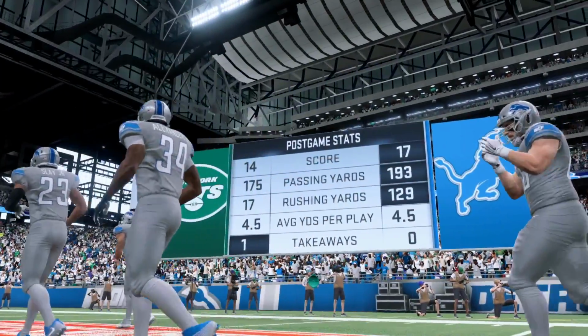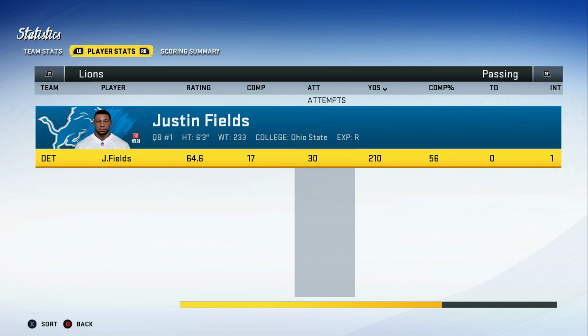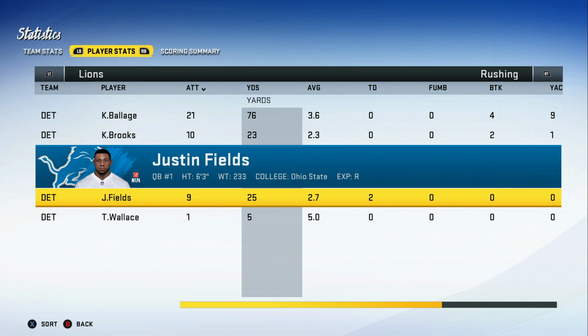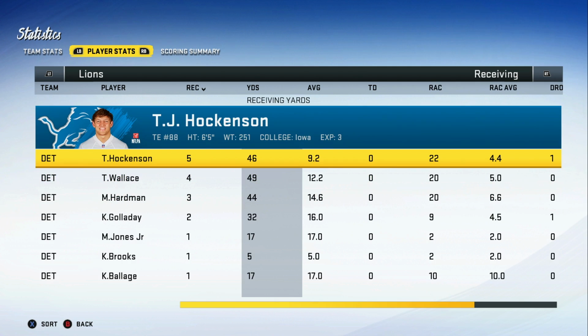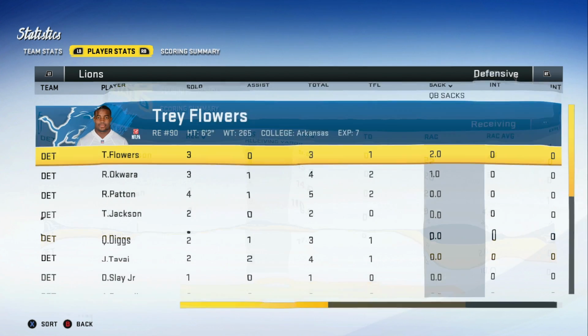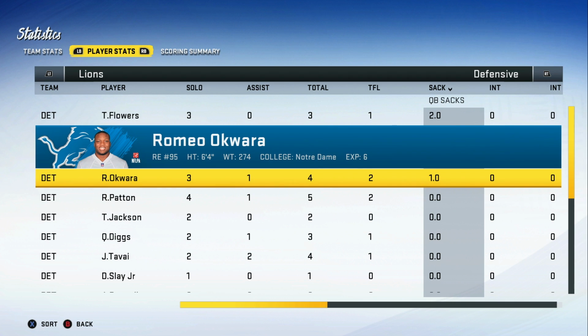We actually do put up 300 yards of offense, but still, this is a defensive game, as Justin Fields did not throw a touchdown pass in this game, though one interception, but the running game was strong. Kalen Ballage had 76 yards. Fields obviously had the 2 rushing touchdowns, and Kennedy Brooks had a kind of a quiet game, but still ran the ball decent. I mean, not really great, not good either, just enough.